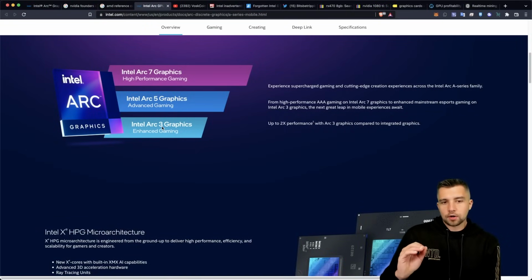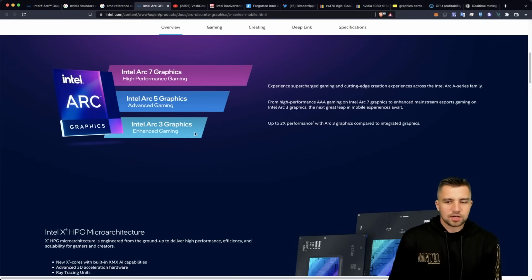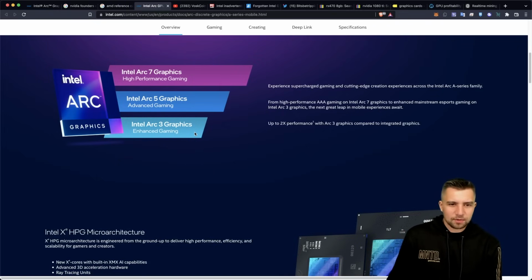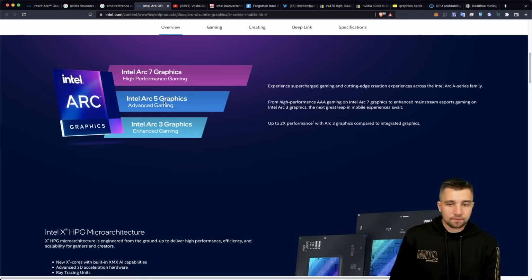So this launches Arc 3, then we have Arc 5 and Arc 7. We basically have mobile gaming, mobile laptops, just not the high tier, right? Then we've got Arc 5. I'm thinking we're going to end up with mid-tier graphics cards. And then we have Arc 7. These are going to be their flagships, high-performance gaming, big capabilities. Basically, Intel is going to want to show off what they can do.